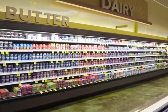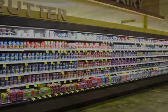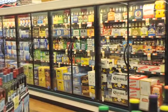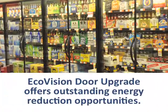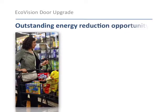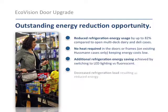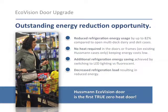Open front, medium temp multi-deck display merchandisers make up 60% of all refrigerated display cases found in traditional dairy, deli, beverage, and produce departments. Hussmann's EcoVision door upgrade offers an outstanding energy reduction opportunity. EcoVision doors reduce energy consumption by as much as 82% compared to open multi-deck merchandisers. No heat is required in the doors or frames on existing Hussmann equipment. Additional energy savings can be achieved by switching to LED lights. Refrigeration load reduction on your existing systems also translates to more energy savings or more BTUs for other purposes.